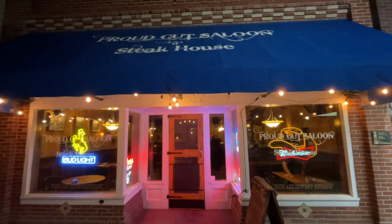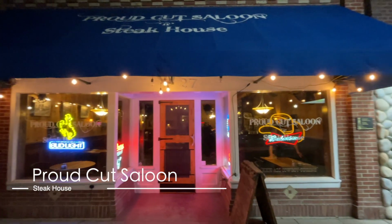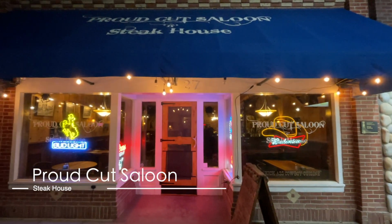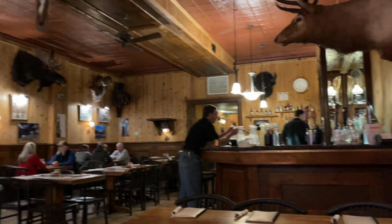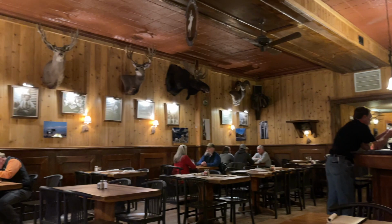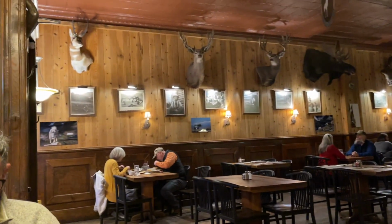This is the Proud Cut Sirloin Steakhouse in Cody, Wyoming. It is awesome. Cowboy chips. Yeah. You boys hungry? Absolutely.